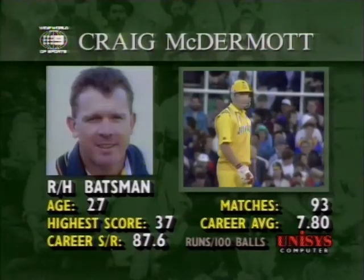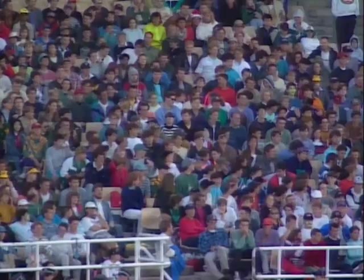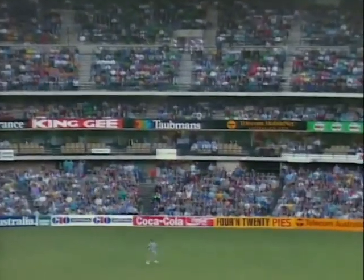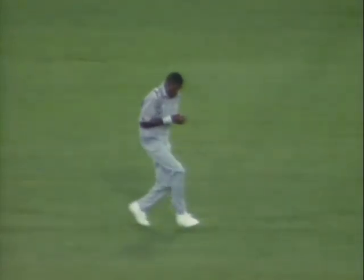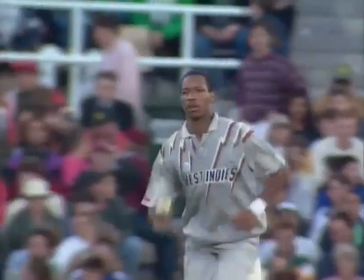Craig McDermott not on strike because they crossed. This was the dismissal of Greg Matthews. Got this ball very high indeed, and Curtly Ambrose made 20 metres or so to get safely underneath it, watches it drop right into the hands. Australia in trouble at 8 for 92.